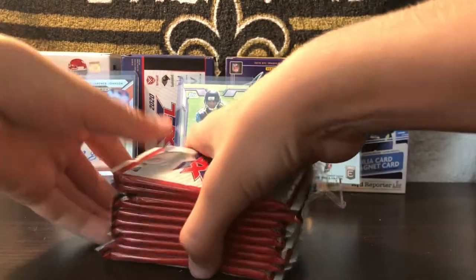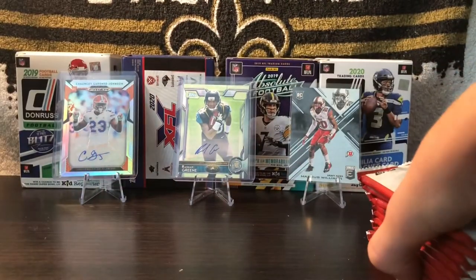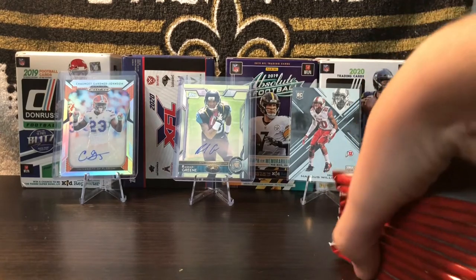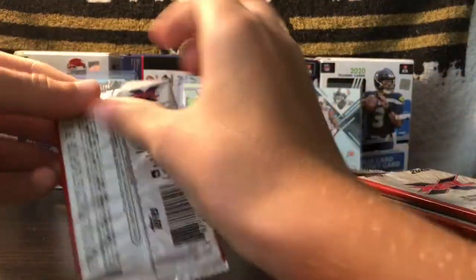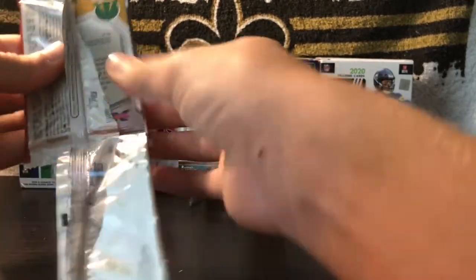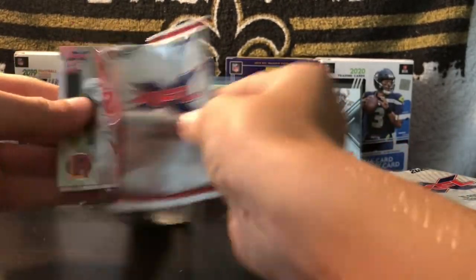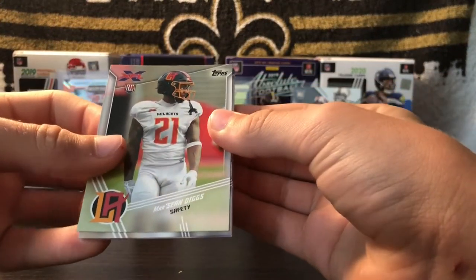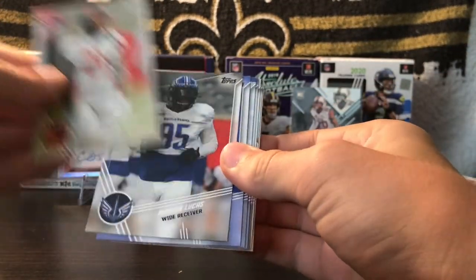So let's get into these packs. There's no guaranteed hit, so that's unfortunate, but maybe we can get something. You never know. So let's go ahead and get into the first pack. 2020. Oh, I see a Viper on the back. It's nice. All right, so we got a Marshawn Diggs rookie card.